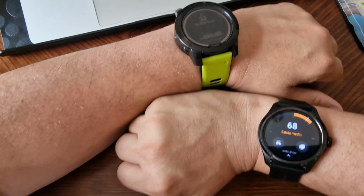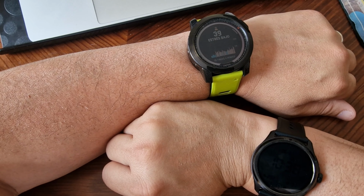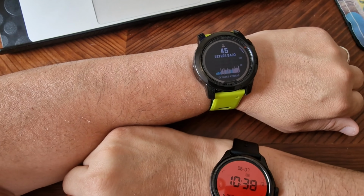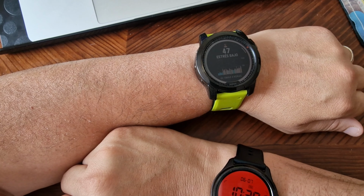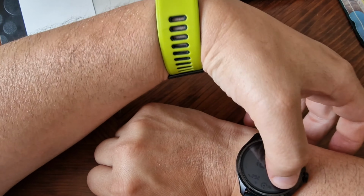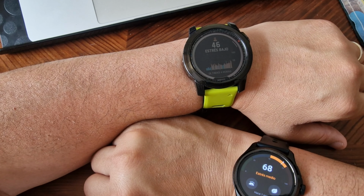So which one? How do I feel right now? Being honest, I think the Garmin option. This Garmin is more accurate because I don't feel too much stress. Well, it's increasing right now, as you can see, 45, 47, because I'm starting to feel anxious about the difference. But anyway, I think the Garmin is more accurate about my stress level right now.